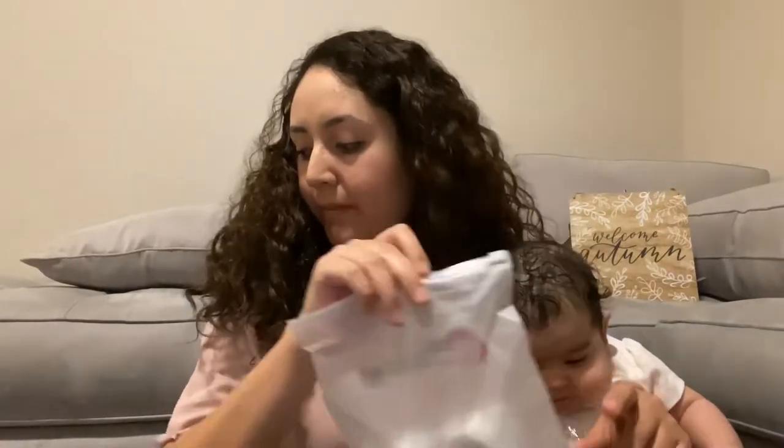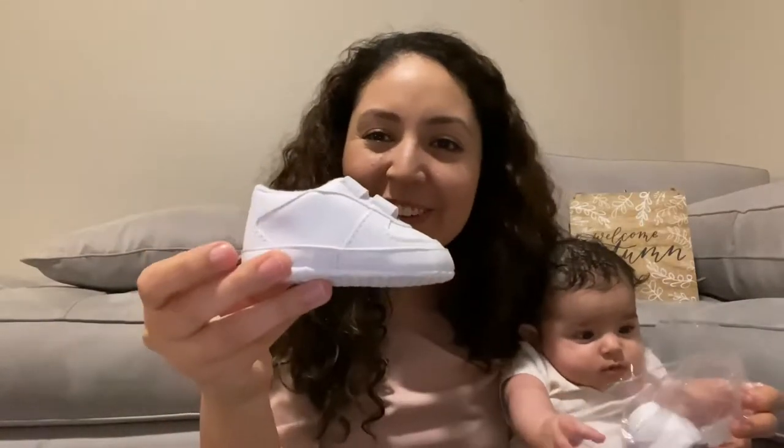Okay, we found a new toy. So those are like perfect for fall. And I am very, very excited. And then these, I was so excited when I saw them. Look at these cute little tennis shoes. Aren't they adorable? Look at this. Oh my God.